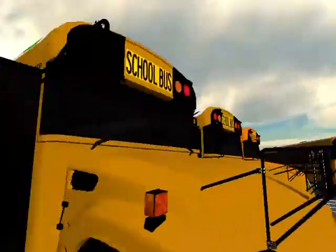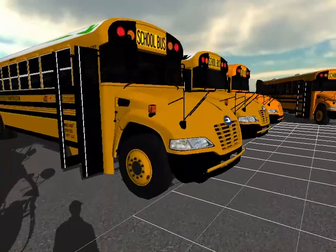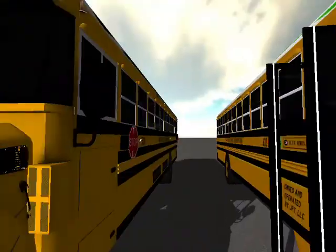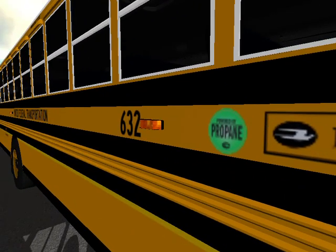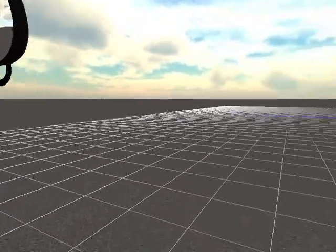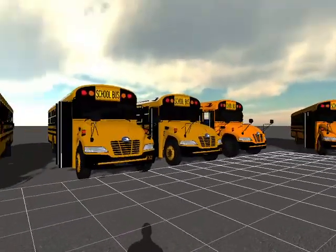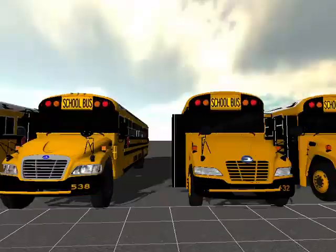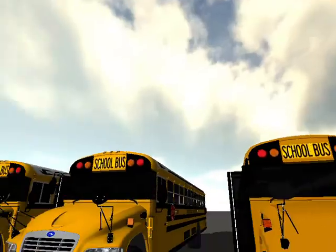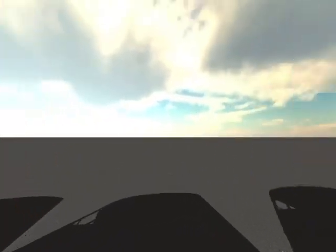Next, alright, now we're getting into a little bit of a newer Vision. We went from a 2009 to a 2015 Bluebird Vision. Now this one, some people say it's electric, but it's actually propane. That's the sticker. But 632, a 2015 Bluebird Vision with the newer style crossover mirrors. Bluebirds have changed a lot, and we went from this to that. 632, 2015 Bluebird Vision, the same thing, just a newer white roof.